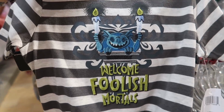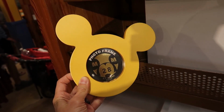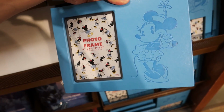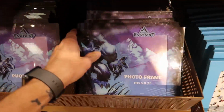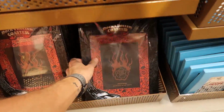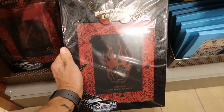I like this Haunted Mansion shirt. It's for kids. For $9.99. $7.99 for this photo frame. And that's what all these just plain old white boxes are up here. $12.99 for this Minnie Mouse one. I like this one a lot. It's cool looking. They got an Expedition Everest one down here, which does not feel very sturdy. $7.99. And then a Rock 'n' Roller Coaster one here at the very bottom for also $7.99.